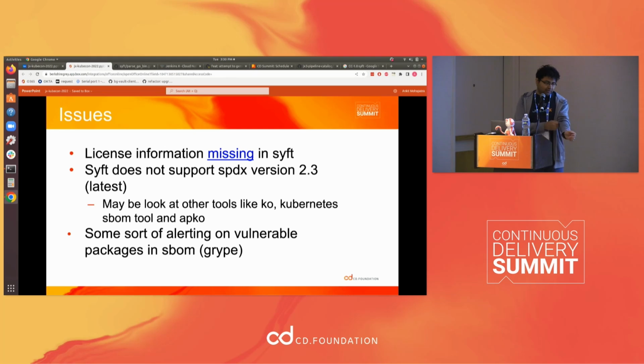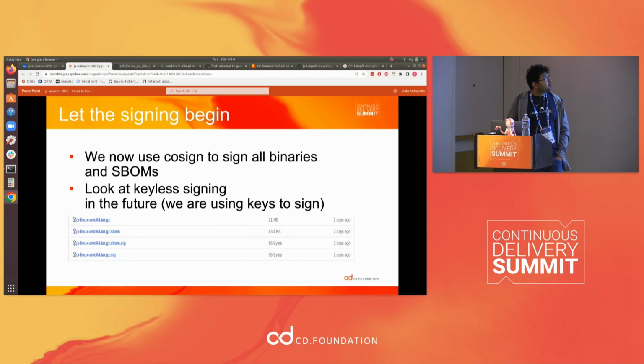But I think the most important thing is, so we have the SBOM, but then what? At this point, what we did was we have Grype, which scans them and tries to find any vulnerabilities in them. But what we would like is maybe a cron job that runs once a day and tries to tell us what is wrong with our BOM.